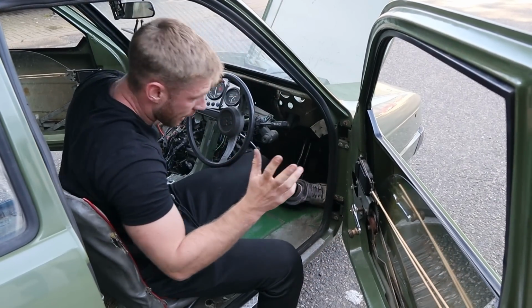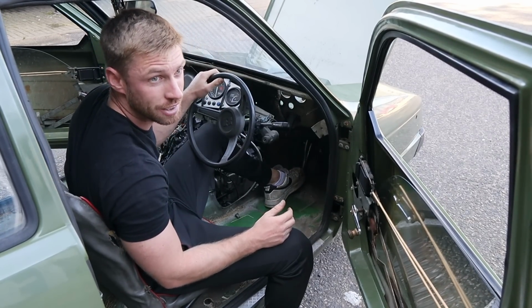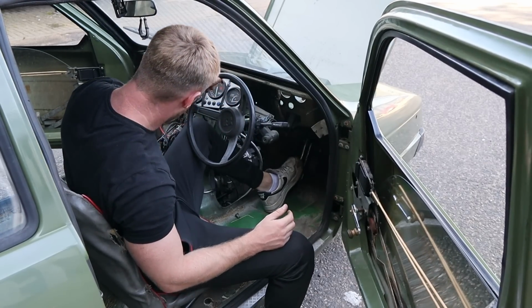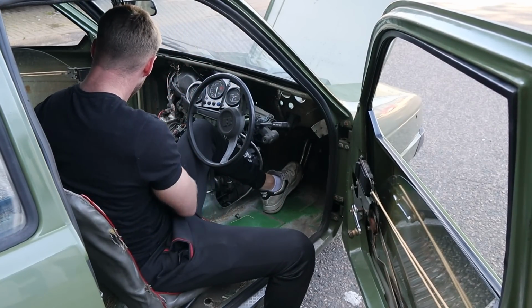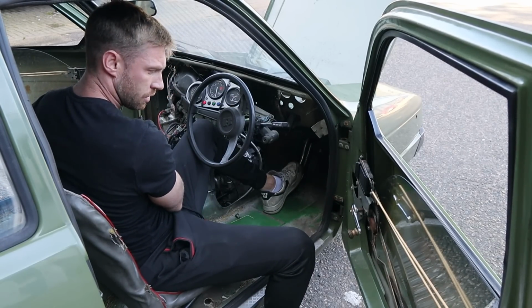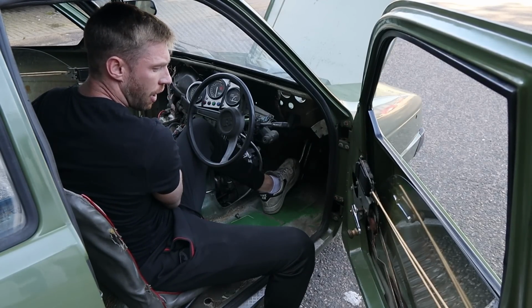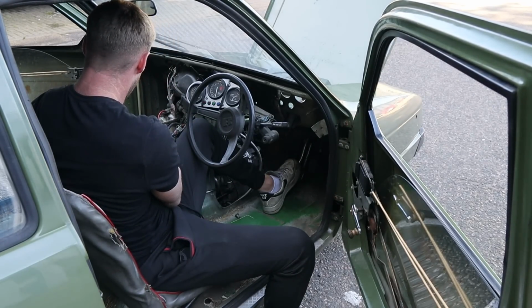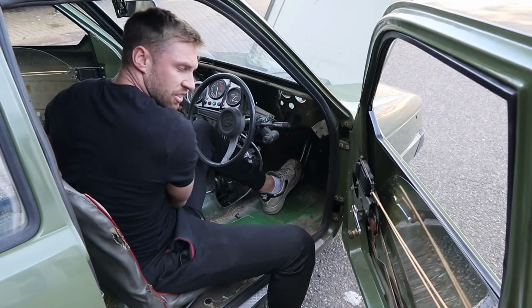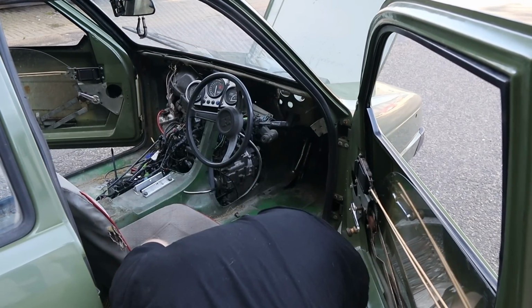So now, in theory, we should have foot clutch, and that feels a lot nicer than what it did earlier. So the routing of that cable is 10 times better. So let's just see if it works, eh? I think I've got fuel in this. I hope I've got fuel. Doesn't sound very fuely, does it? God's sake, I hate putting fuel in this thing.